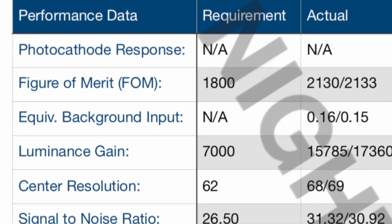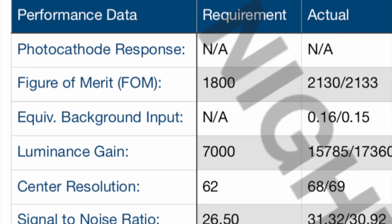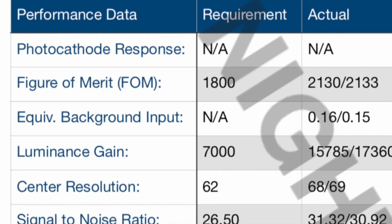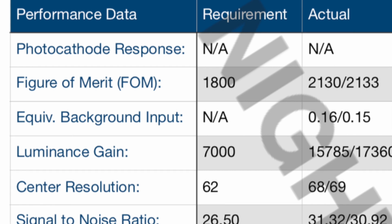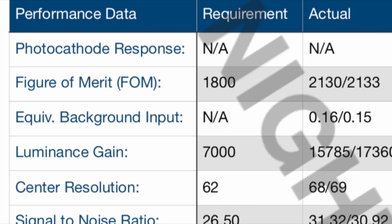And back to the FOM. So the FOM I've read to be calculated by the SNR multiplied by the resolution. So the figure of merit was created to basically quantify how good the tubes are performing. Because I know you've all heard of Gen 2, Gen 3, things like that. Now it's not so much about the Gen, it's more about the FOM. So this is a number that's calculated by multiplying the SNR and the resolution.